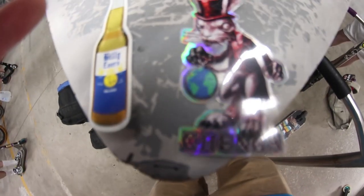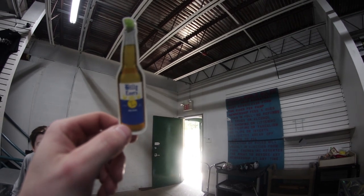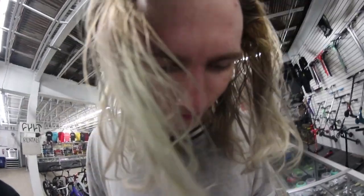Are you ready for these stickers that Alex just hooked me up with? It's a Chenga sticker. And a signature Billy Ever sticker. Billy, if you're seeing this, bro, you know this is gonna go in a great place. Thank you very much. Oh, would you like to repeat that for the Chronicle?